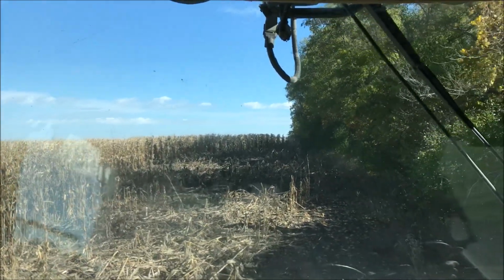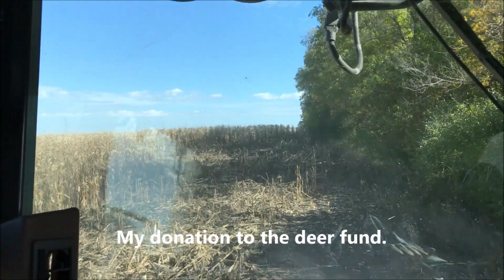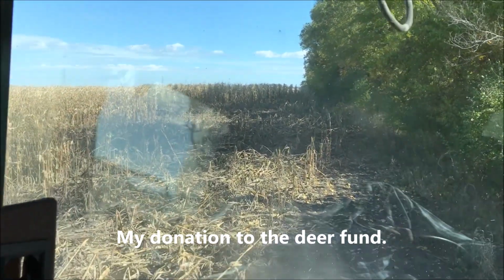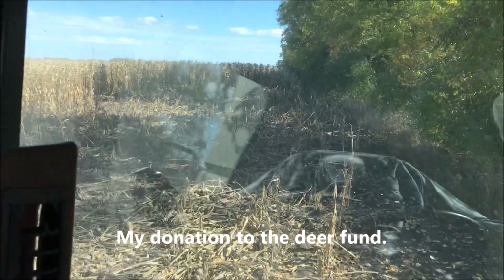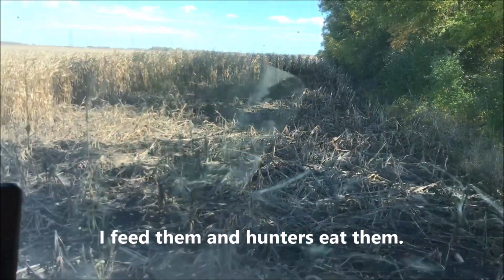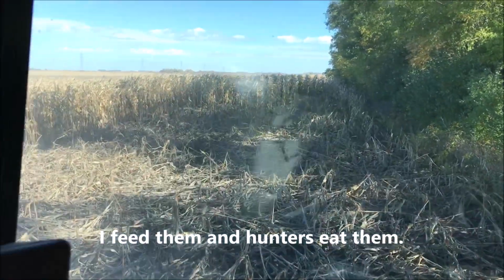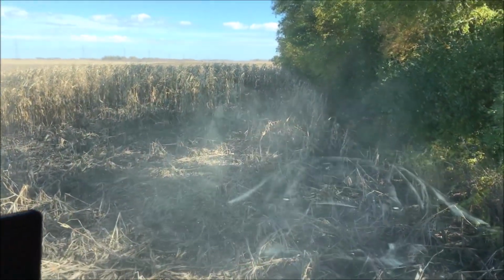Looks like the neighbors already harvested the corn before we got here. My contribution to the wildlife fund.